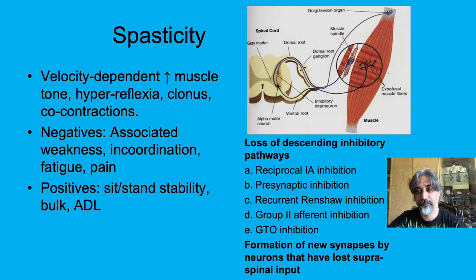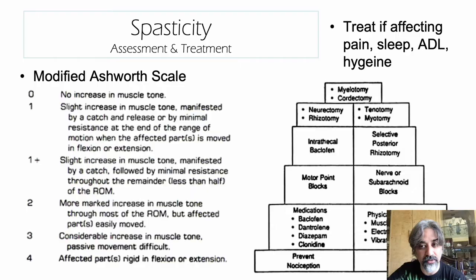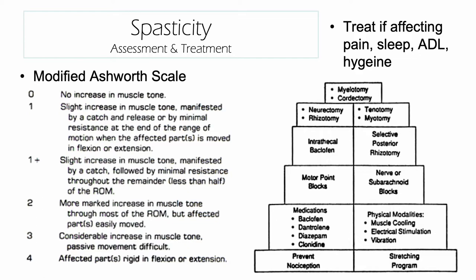As part of the upper motor neuron syndrome, the central nervous system's inhibitory influence is lost. This results in a velocity-dependent increase in muscle tone, which can cause discomfort and affect function. We use the modified Ashworth scale to assess degree of spasticity, and we have many approaches to treating it.